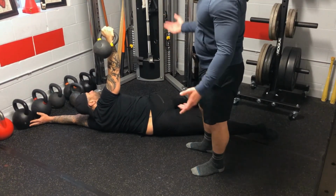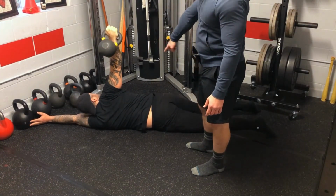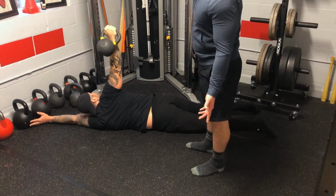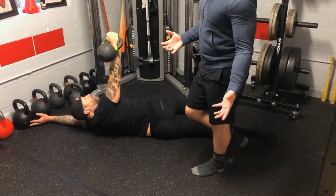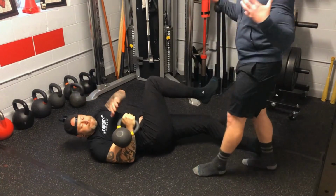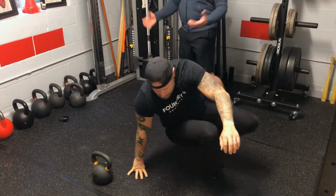Now, go ahead and do it like you're trying to impress people on Instagram. Okay, so this is not T-spine mobility. It looks like, oh, you got great mobility, but he doesn't. He's got great mobility some places, but the stuff we're trying to actually train, the stuff that we're trying to impact, we're not touching.